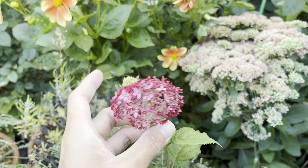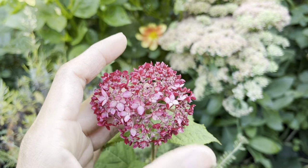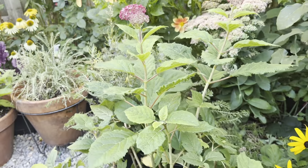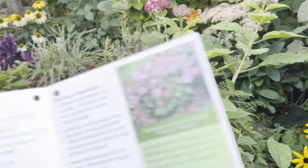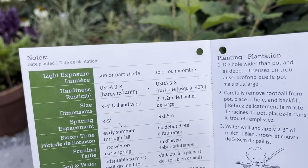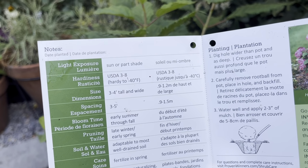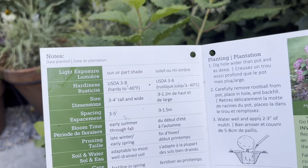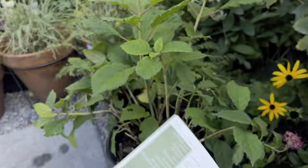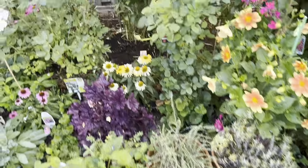hydrangeas in my garden, so I really wanted to add ones that have color. I just love this because it has dark color most of the season. And I don't have to amend the soil or anything like that to change the color, so I love it. She's hardy from zone 3 to 8, which is great, down to negative 40, which is perfect for my climate because we get quite cold here. Grows 3 to 4 feet in height, and 3 to 5 wide across. So perfect. And the spot that I am eyeing for her is this one right here.